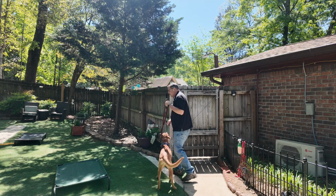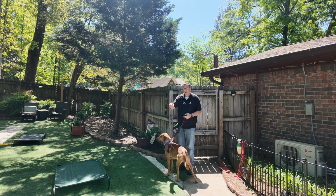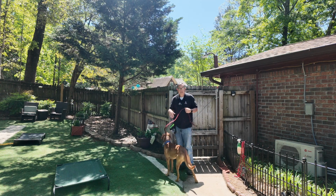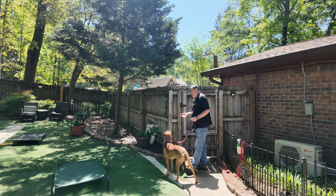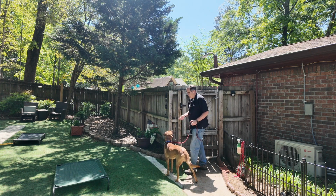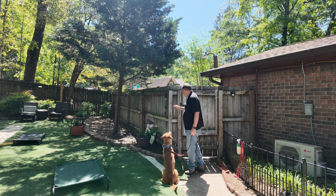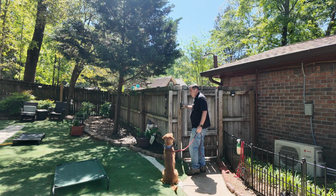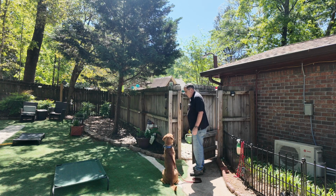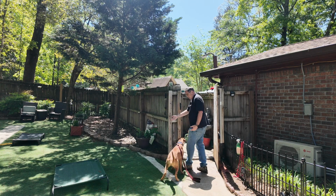All right, before we go, threshold, any threshold. It was that door, it was a kennel, it was the car. He's not allowed to come out of this threshold. So it's this gate. He doesn't have to sit, but I normally make the dog sit. So hey, Nico, sit. Good. Door opens. No, wait. Stay. If he moved towards it, I could close.